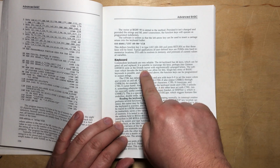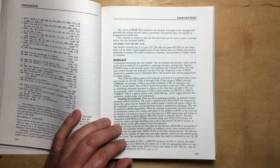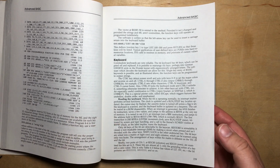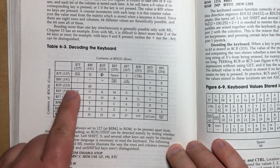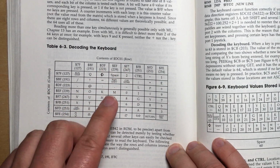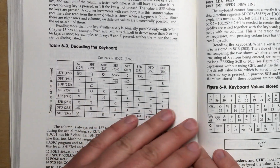Now, of course, he was writing this when these keyboards were only a few years old. And here we are, 35 years in the future, reading this. But he's right. Okay, and here's a section about reading the keyboard, decoding the keyboard. This is by reading DC00 and DC01. I got into this with mapping. This is something that mapping the C64 really opened up to me.